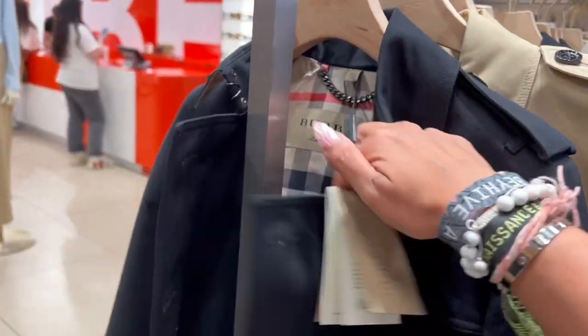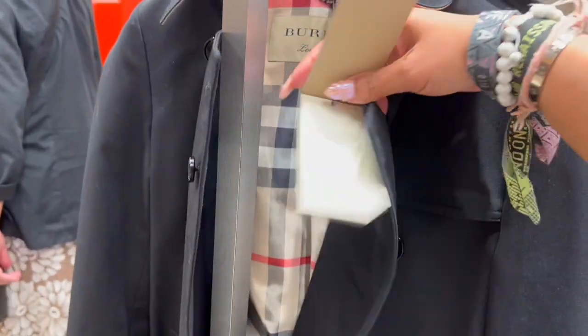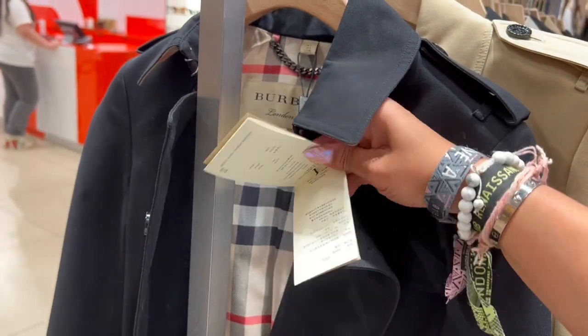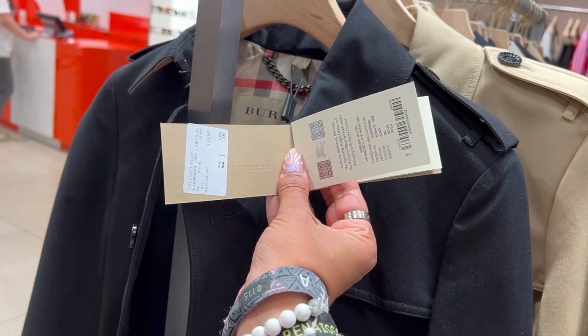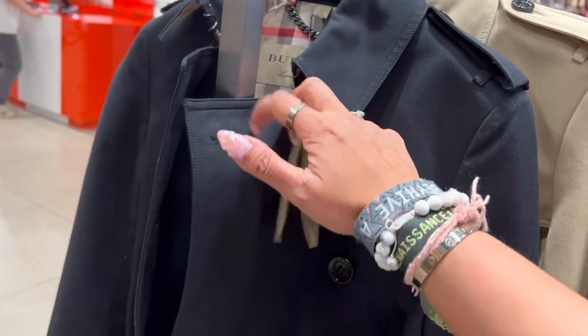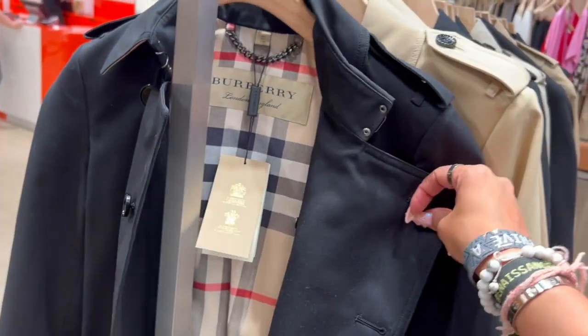Oh, they do have one with the Burberry lining, guys. Look at this. Quite like that, actually. I mean, I don't need one, but I'm going to show you the price. That was 1,000. Now it's 715. Look. So you can get the ones with the lining inside.